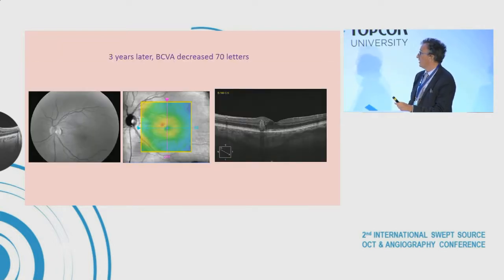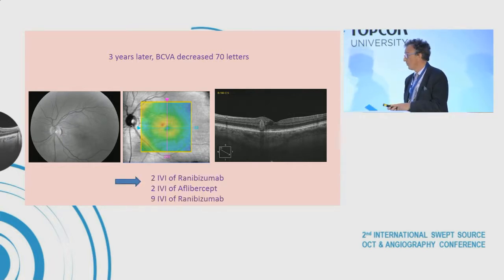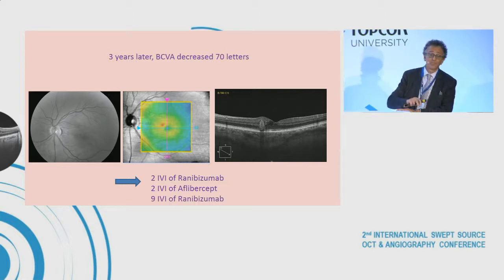But he came back 3 years later with a moderate visual loss and some exudation on the OCT. So we discussed laser and anti-VEGF, and he finally decided to be treated with anti-VEGF. We performed initially 2 intravitreal injections of ranibizumab, which did not work, so we switched to aflibercept.